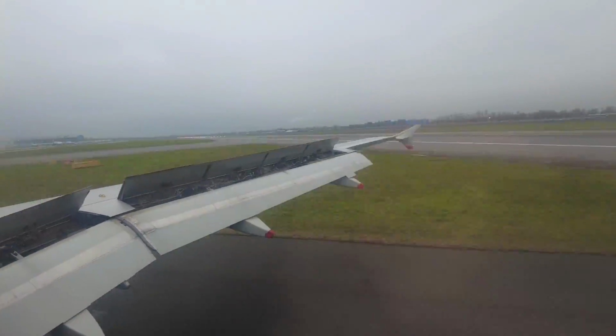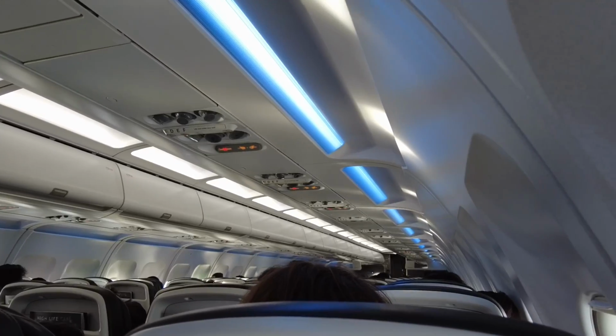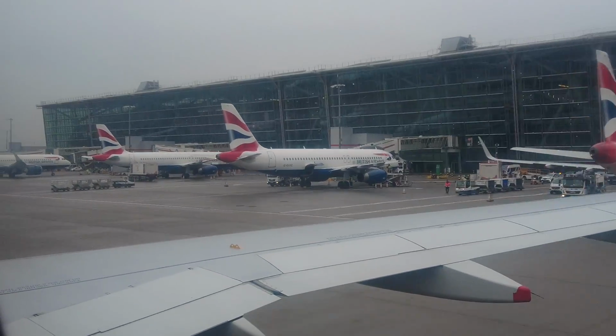At the moment of touchdown, this flight wasn't over. Firstly, we were taxiing for what felt like an eternity. I swear I thought we were driving to Manchester or something. But after the sightseeing trip of London-Heathrow, we finally arrived at a remote gate.